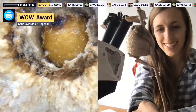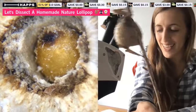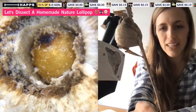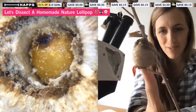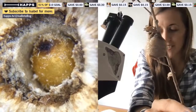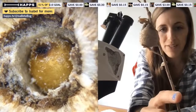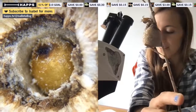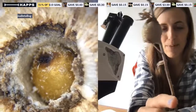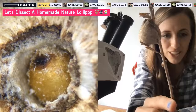So, spring is here, and so lots of hatching and emerging. In entomology, this would be hatching because it's from eggs. When it's from a pupa, like with this little fly here, we call it eclosion. Eclosion is when they come out from their pupal stage.